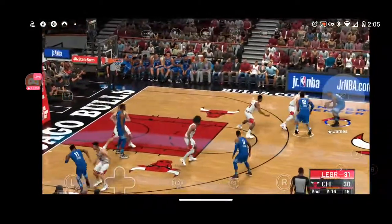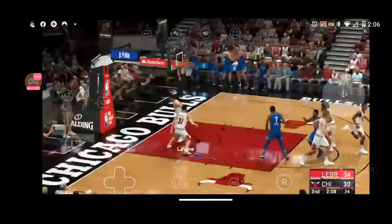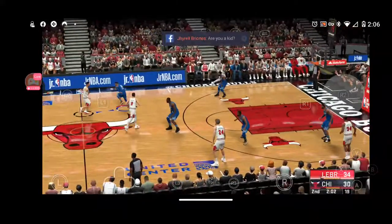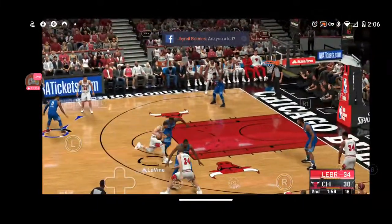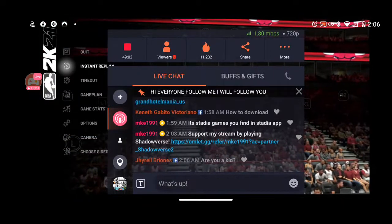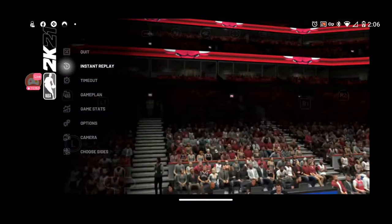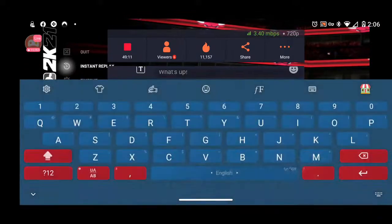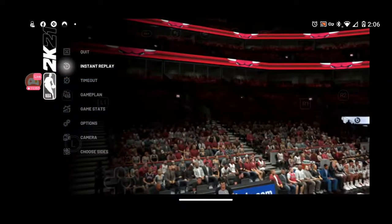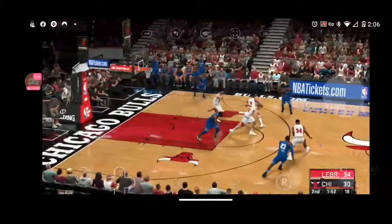Pass to LeBron. Back to Lillard for the 3. That one's in. His first bucket of the game. He's 1 for 2. Yeah, that's 2 bombs in a row from long range. Satoransky the pass to Levine. And the rejection by James. This is what makes LeBron so special. He does it at both ends.